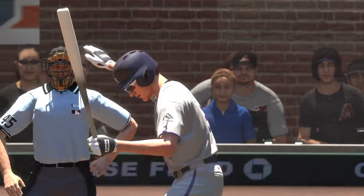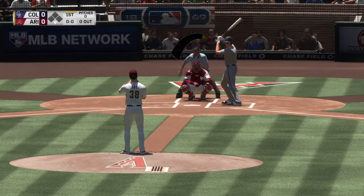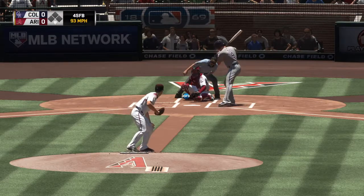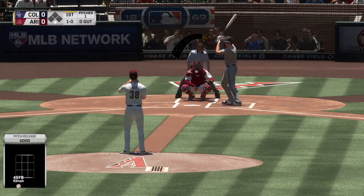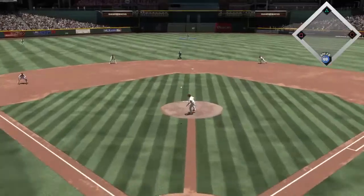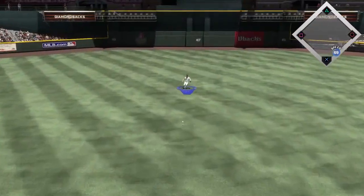MLB The Show has baseball from the Valley of the Sun, Chase Field in Phoenix. Today, it's the home opener for this new season between the Colorado Rockies and the Arizona Diamondbacks. It's Diamondbacks baseball on the show, and it comes your way next.